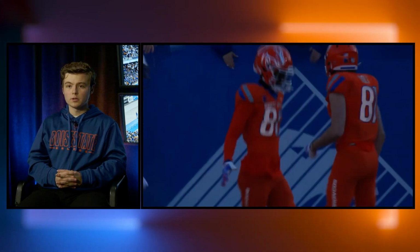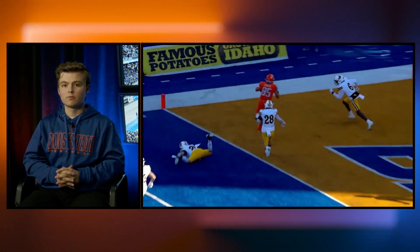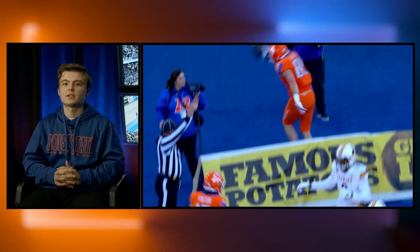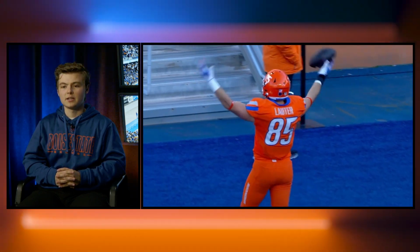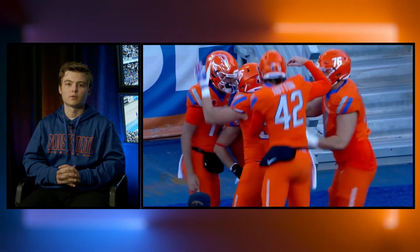Definitely. It was a big start there for the Broncos, but they weren't done. As we start here on the next play, they run a two-point conversion attempt as Fulton rolls out and finds Matt Lauder, the tight end, for the two-point conversion, and the Broncos roll up 8-0 on the first drive.